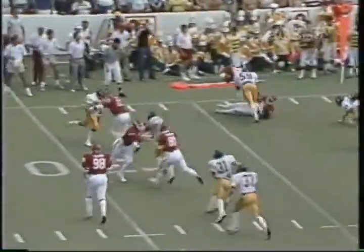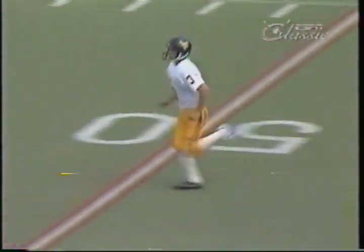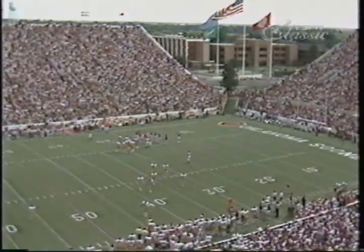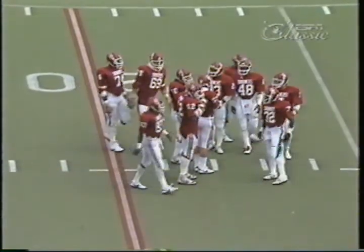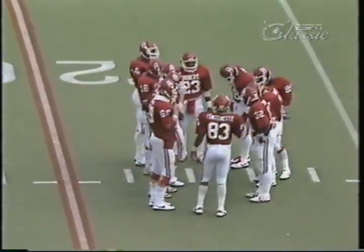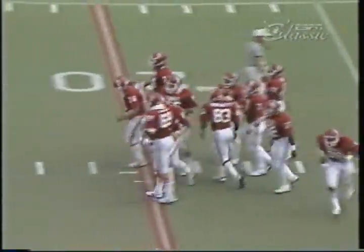Taken about the 5-yard line. And run out of bounds on the 25. So Oklahoma will take over about the 25 or 26-yard line. 14-3 Oklahoma. Sooners who have scored now in 180 consecutive games. That's the NCAA record. The last time they were shut out was 1966.